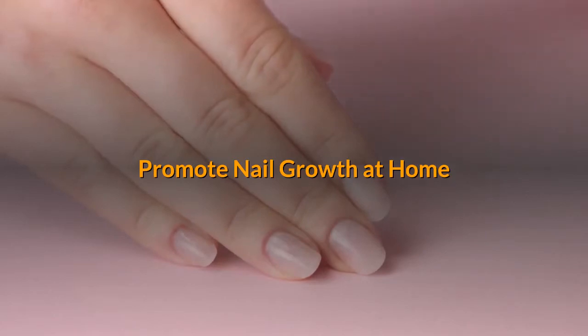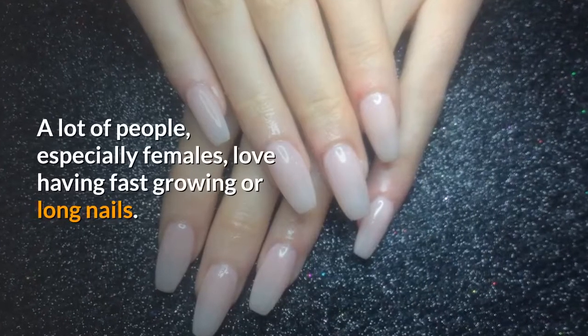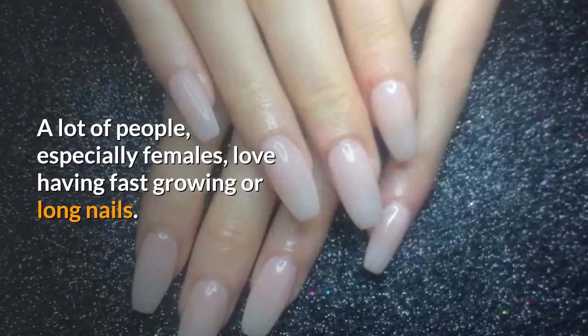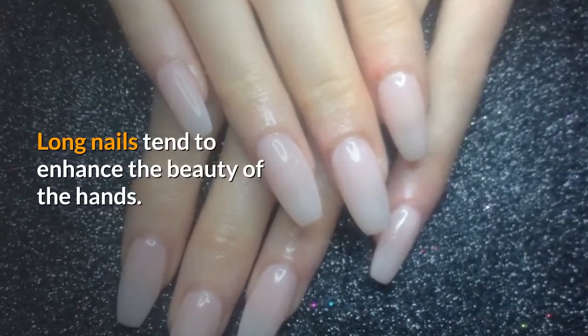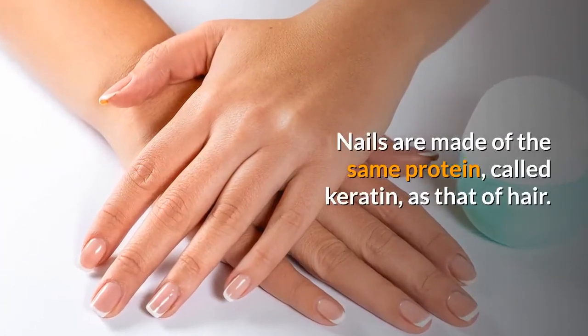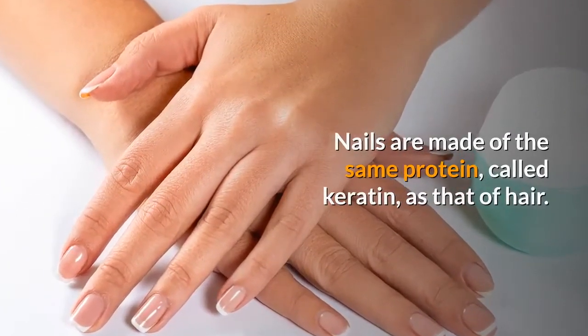Promote nail growth at home. A lot of people, especially females, love having fast-growing or long nails. Long nails tend to enhance the beauty of the hands. Nails are made of the same protein, called keratin, as that of hair.